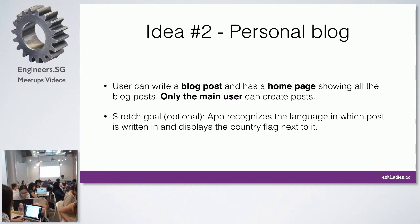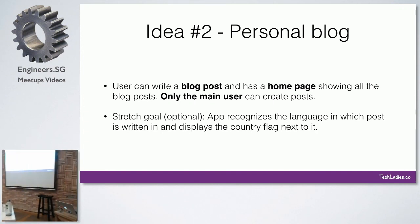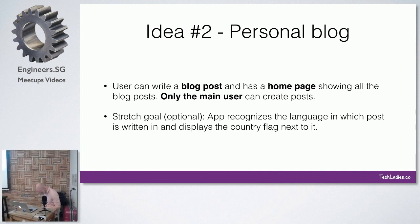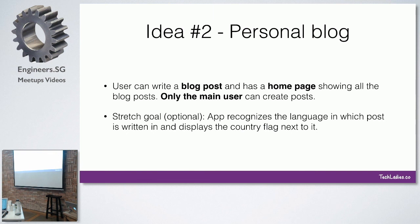So here, that means there will be a new page and also a show page that shows you what you have typed, what blog article you have created. And then there's also a home page, which essentially is your index page. This one, if it's too difficult, then you can scrap it, it doesn't matter.